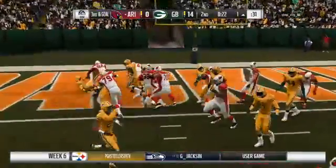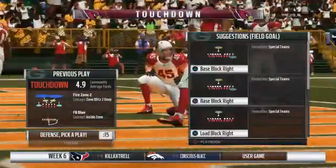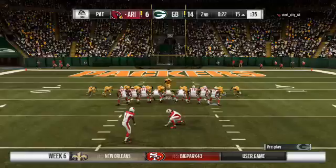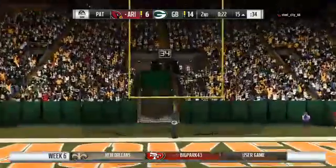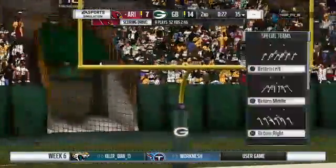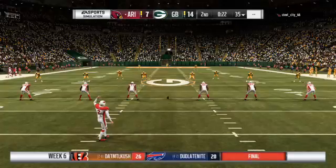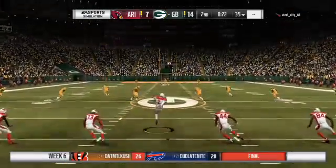And Barkley will try to punch it in. And he is in for 6. Touchdown, Cardinals. Saquon Barkley with touchdown number 7 on the year. And the Cardinals have cut it to within a score. This game back within a touchdown now as the kickoff's away.